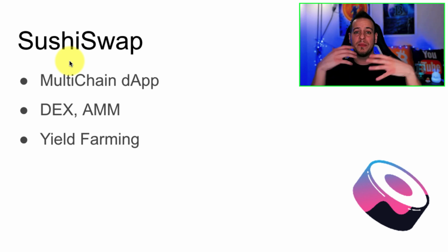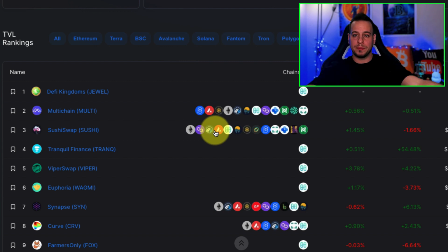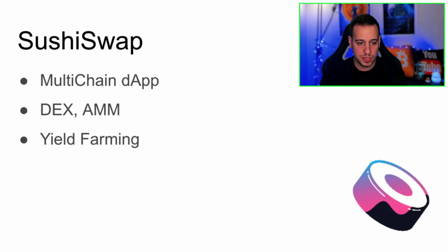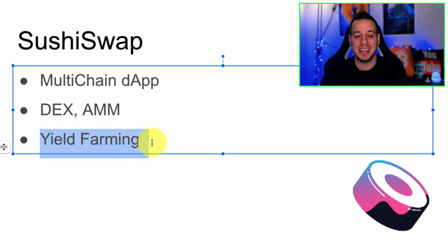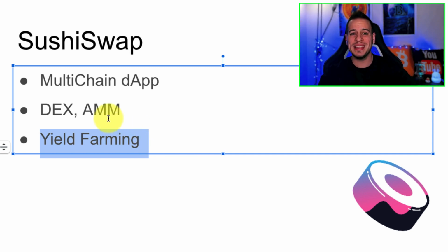This is SushiSwap. This is a multi-chain dApp. As you can see here, this dApp has liquidity in almost every blockchain. I love SushiSwap. Recently, Danielle also collaborated with them. So Magic Internet Money, Time, Wonderland Time, all these kinds of projects are gonna collaborate now with SushiSwap. So this is bullish. And it's a DEX, an automated market maker, and yield farming. What yield farming means is that they incentivize you to provide liquidity by giving you extra tokens. Sometimes it's Sushi, sometimes it's Harmony 1, depending on the incentive program that they have right now.